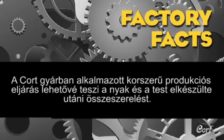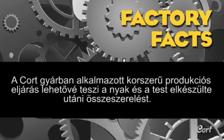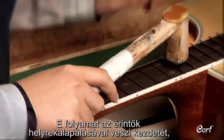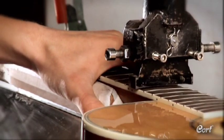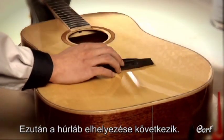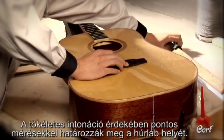Factory fact: Cort uses an advanced production process that includes joining the neck and the body together after they are completed. Now the guitar is ready for the installation of the frets. Initially, they're hammered in, then pressed in tightly using a machine press. Next, preparation is done for installing the bridge. This important process includes exact measurements being performed to assure the correct location for the bridge to provide perfect intonation.